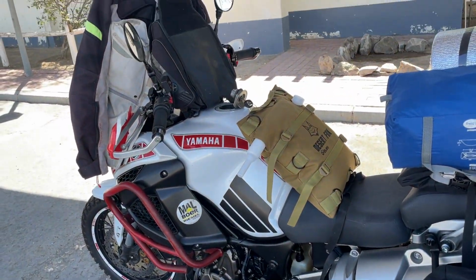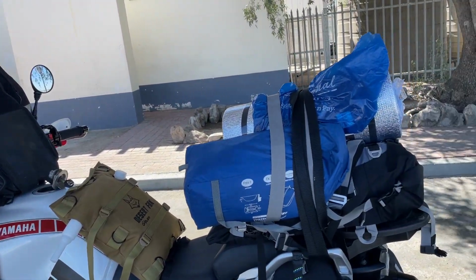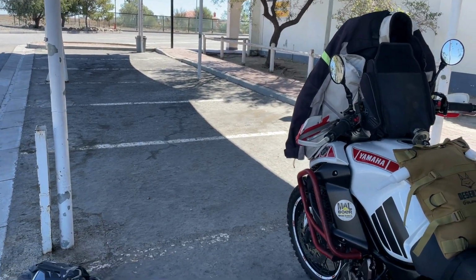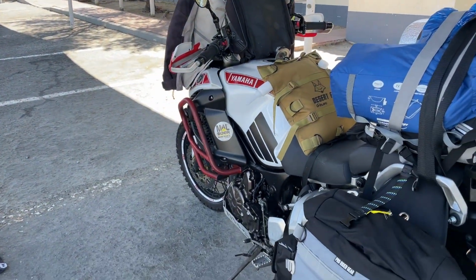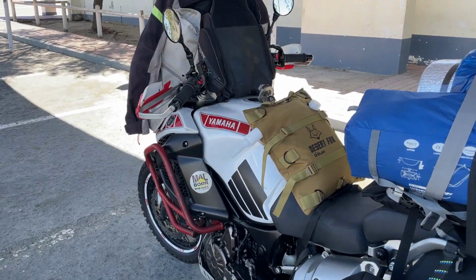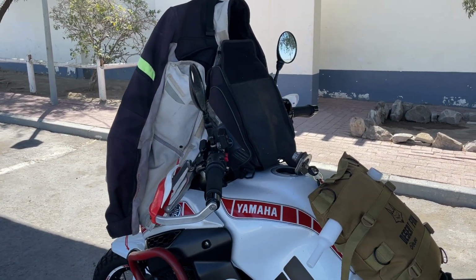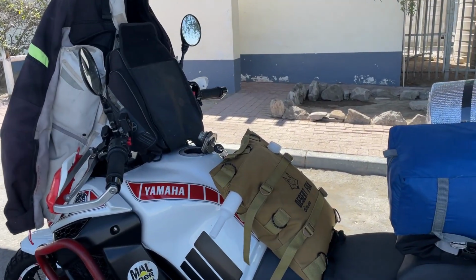I'm going to fill up now. It's about 80 k's south of Beaufort West. Made it here with one tank on the motorbike. So yeah, the bike's not too heavy on gas. It should be working at about 16 liters under. But fill up, do a big stop in Beaufort.